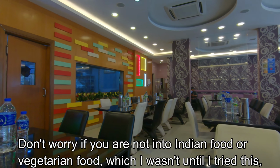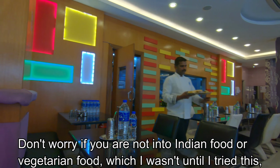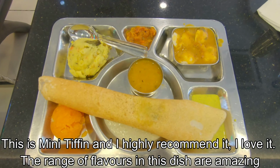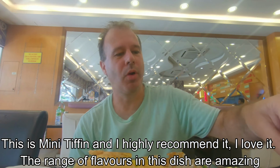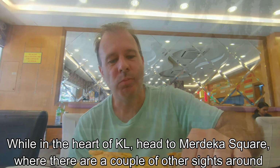And don't worry if you're not into Indian food or vegetarian food, which I wasn't until I tried this, give it a try. This is mini tiffin, and I highly recommend it. I love it. The range of flavors in this dish are amazing.